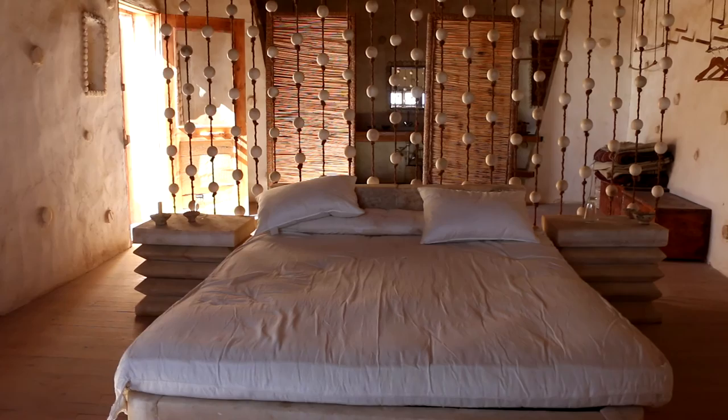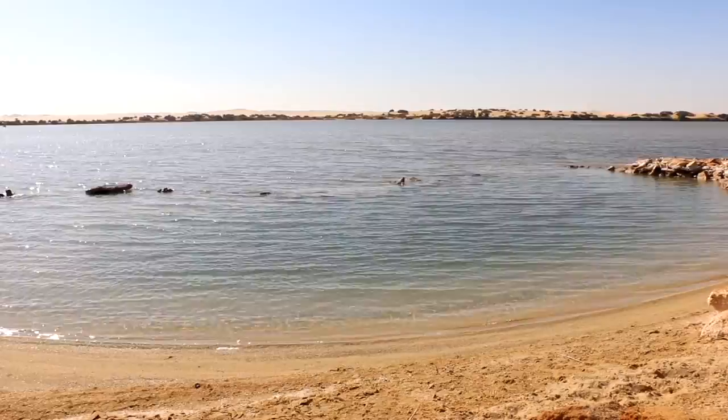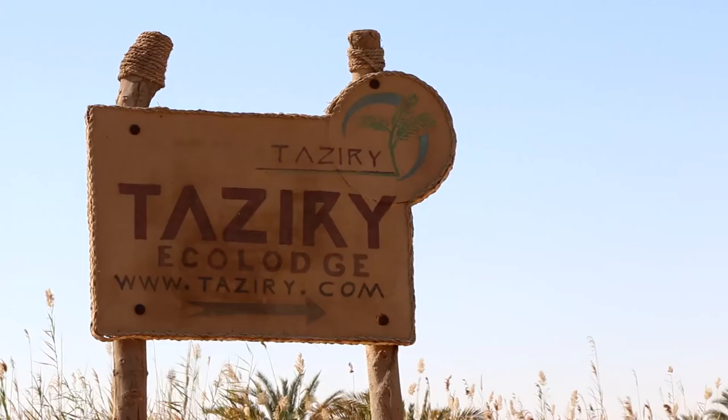We've always been passionate about nature and the environment. And we chose Siwa Oasis because of the historical value that it holds and the richness and the diversity in nature. Taziri originally means full moon in the Siwan language. And we chose this name because in Taziri, you can really experience the magnificence of the sky.